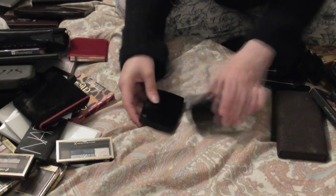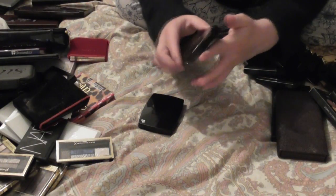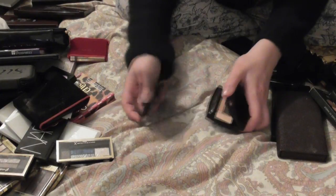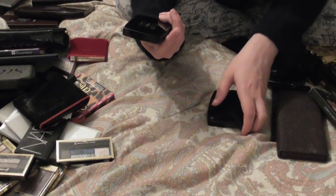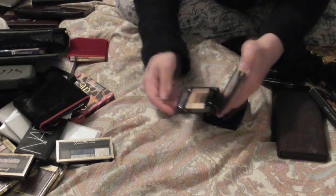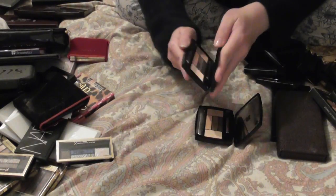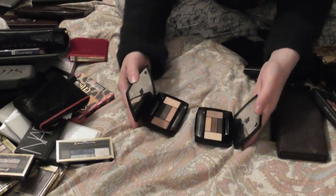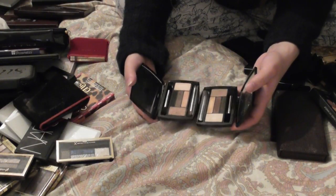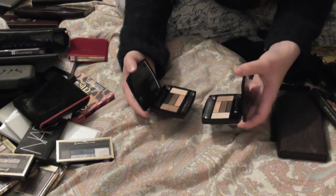And then we have my 2 Lancome palettes. We have Terre d'Ivoire, which was the first one I purchased, and then I got Brune au Natural, which is pretty much more of the same. I mean, if I put them side by side, they're almost the same, but they're different enough for me. So yeah, I'm gonna keep these guys because I do enjoy them.